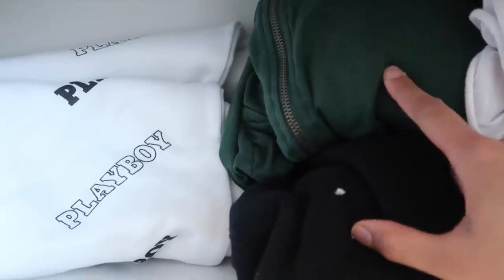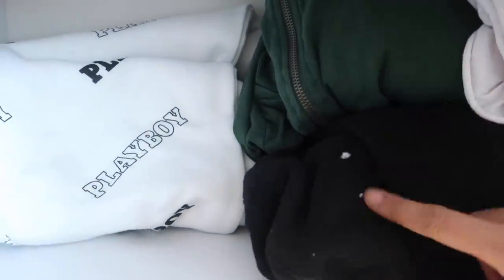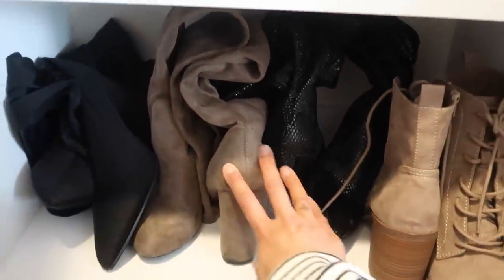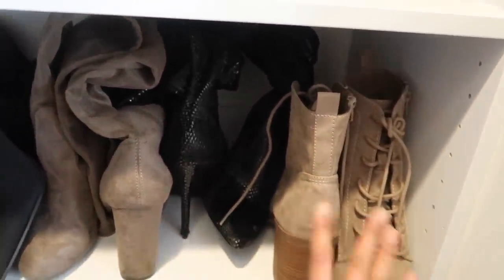I showed you guys my one piece onesie that's on my Poshmark, but these are two that fit me really well that I wear all of the time. And I just don't like how everything is kind of balled up. I can't ever see what I have, therefore I can't reach for it if I don't know what is here. So I'd like to declutter this shelf and make it more user-friendly.